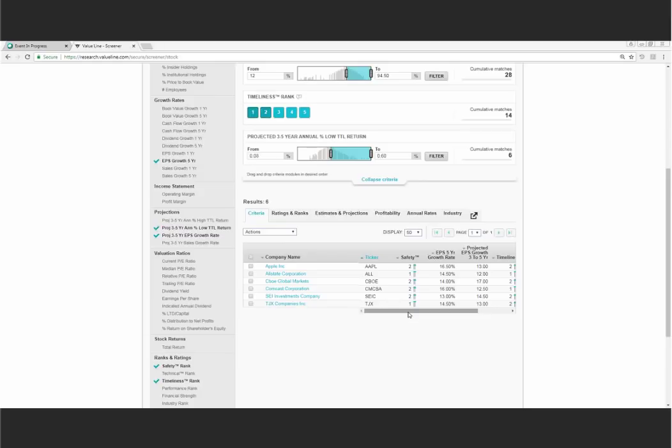Okay, back to our search. After evaluating each before this presentation, I'm going to recommend Comcast Corp, ticker CMCSA, as today's one stock to buy right now. Before I go any further, I want to point out that screens can be saved and revisited by utilizing the button at the top.